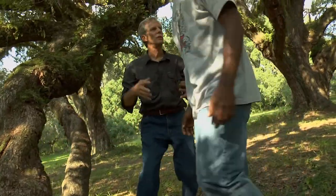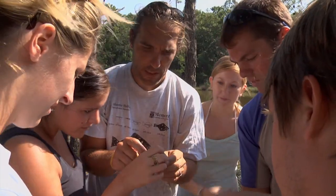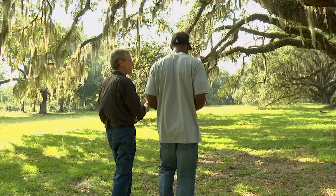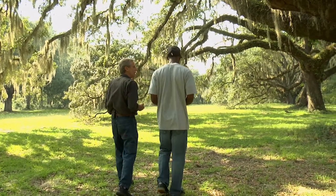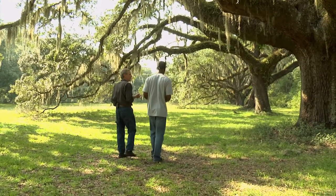You get these. And it is to be maintained in perpetuity as a place for young people who live here or who come here to college to be able to learn about the unique ecosystem of the Lowcountry. Where else are you going to find something 300 years old to talk to?